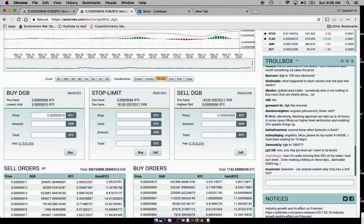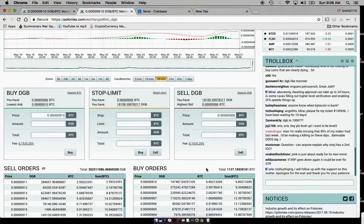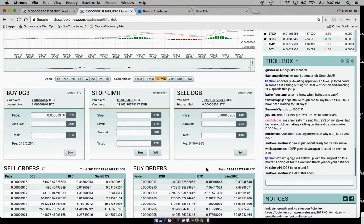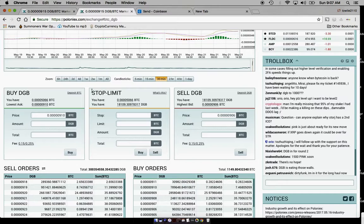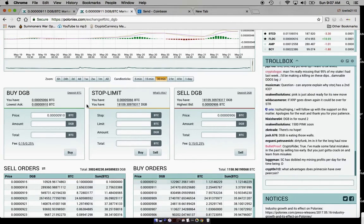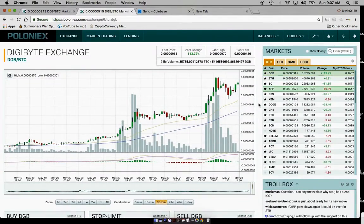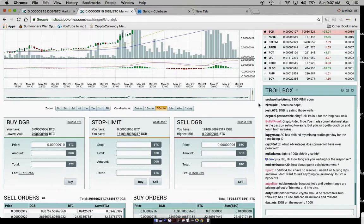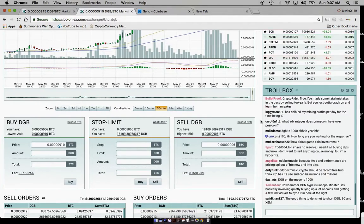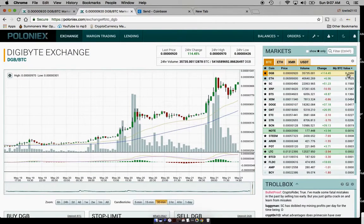So you place the buy order. If it lines up with what people are asking for, it'll happen instantly. If not, it'll place the buy order. It'll take the Bitcoin out just momentarily, but it won't buy until the time is right. But all right, so let's say you bought that. Your Bitcoin goes down here, comes up here, boom, you got some.